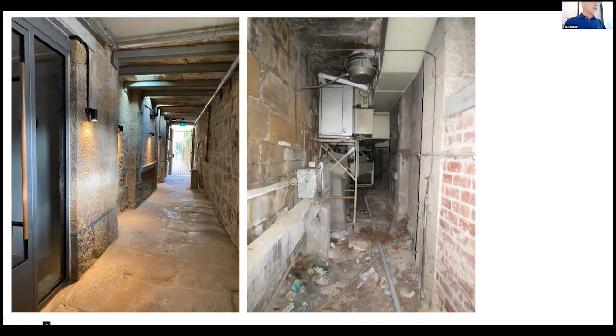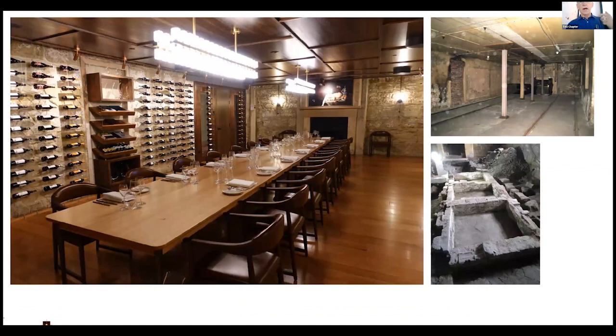Spaces which had been used just for services were opened up and repaired and made as public passages where possible. A private dining room in a space which housed compactus and records.